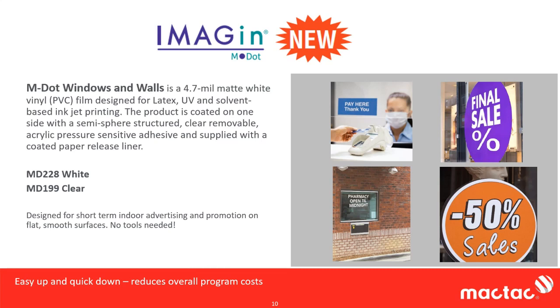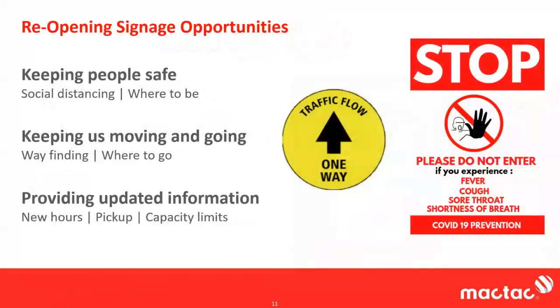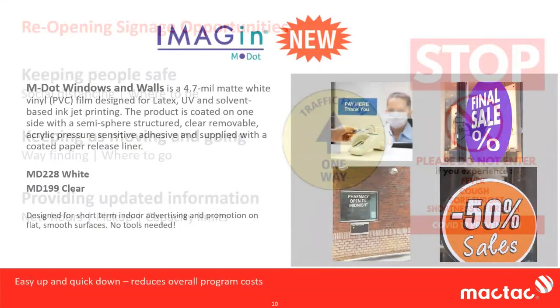With using M-Dot materials for window applications, there's no application fluid needed on any of the M-Dot applications. This saves you the hassle of a wet application. It also saves you the cost of the application fluid. And as Amanda mentioned, all of these products are repositionable and allow for anybody in the field to install. You do not need a professional installer to apply these graphics. Easy up and easy down provides lower overall install and life costs of your project as well. M-Dot Clear and White are available in 54-inch by 164-foot long rolls.